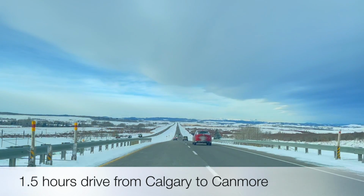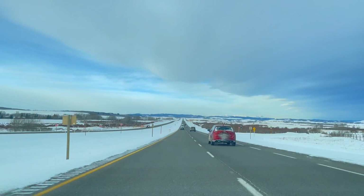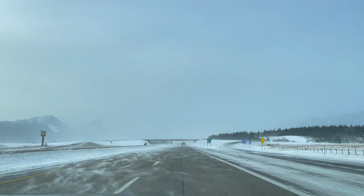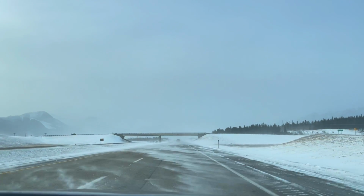Our journey from Calgary in the morning. The weather was chilly, with a temperature of minus 28 degrees Celsius. The somewhat cloudy skies quickly turned to hazy as we entered the mountains. The strong gusts of wind blowing the powdery snow on the highway were creating an illusion of flying up in the clouds.